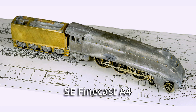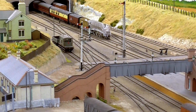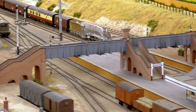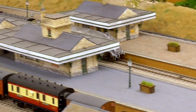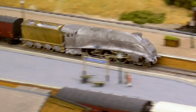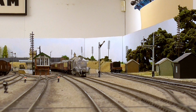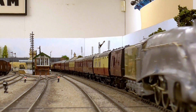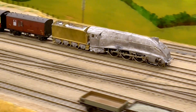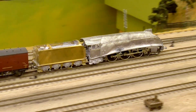Southeastern Finecast A4, yet another Southeastern Finecast A4. Again, obviously from its condition, one which hasn't been seen before. Now I say Southeastern Finecast, that is the locomotive, but the tender is a DJH example of a streamlined non-corridor. Southeastern Finecast doesn't do such a tender, but it's needed to go behind this one, which will become 60006 Sir Ralph Wedgwood.